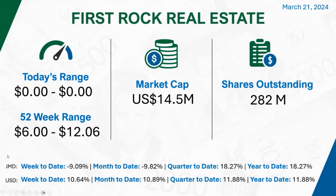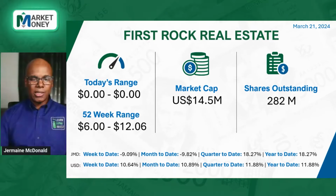In terms of the movement of the share price, as we mentioned, there are two denominations. So for this slide, you're going to see dual information. In terms of trading today, as at the point that we're doing this video, there is no trading today, and that's why the range is 0. That's actually for both sides. Both the JMD and the USD shares did not trade today. Market cap for the combined shares stand at 14.6 million USD. Shares outstanding 282 million shares. And the USD shares are up almost 12% year to date, and the JMD is up 18% year to date.